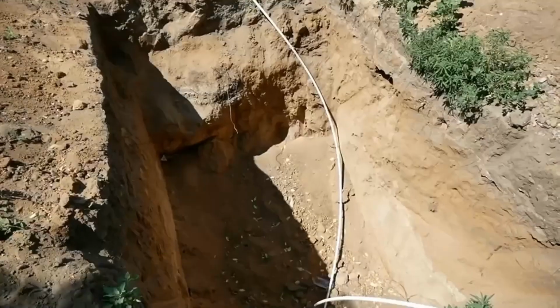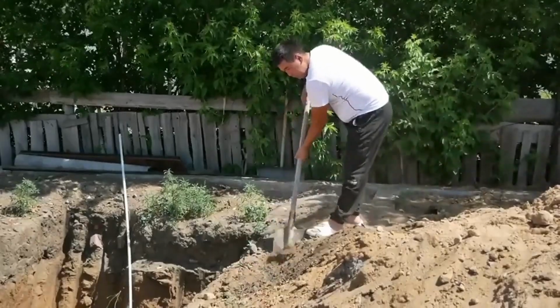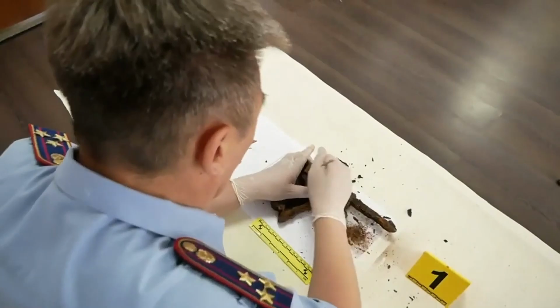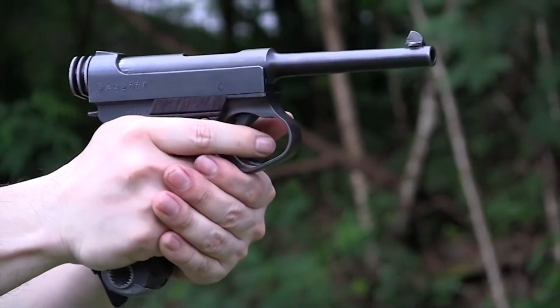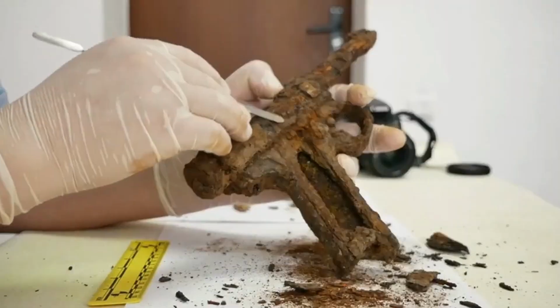Japanese Nambu Type 14 pistol. In June of this year, a Japanese Imperial Army Nambu Type 14 pistol was found by a man from Kazakhstan while he was digging on his land. This weapon was developed in 1925, based on the design of the Nambu Type 4 pistol.